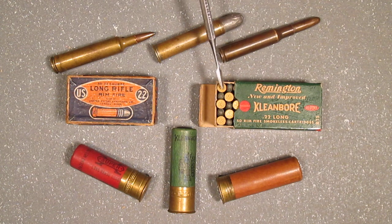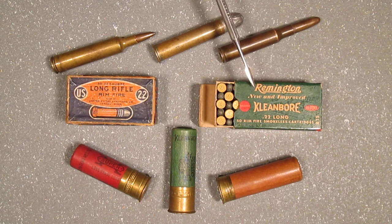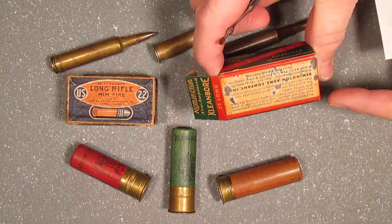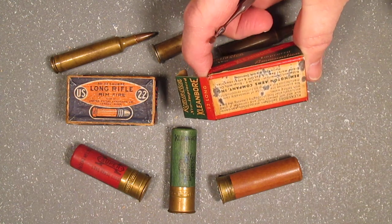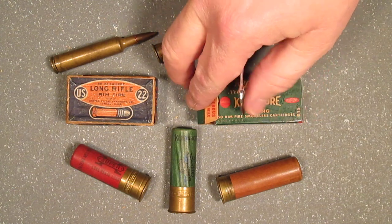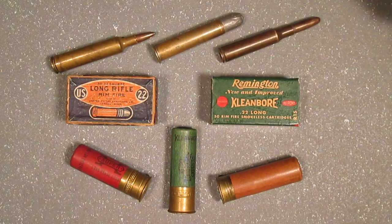The Remington New and Improved 22 Long, I paid $10 for the box. 22 Long, you're going to pay $10 for any box. So again, a 1930s, 1940s, in nice clean condition. Now the bottom of the box does show a little bit of wear. It's been rubbed on a counter somewhere or stained, but even still, at $10, that was a good buy, and to add that to my collection, it's going to display very nicely. It was well worth it.